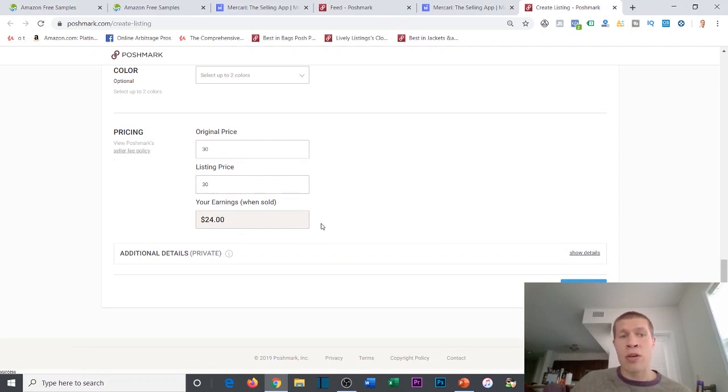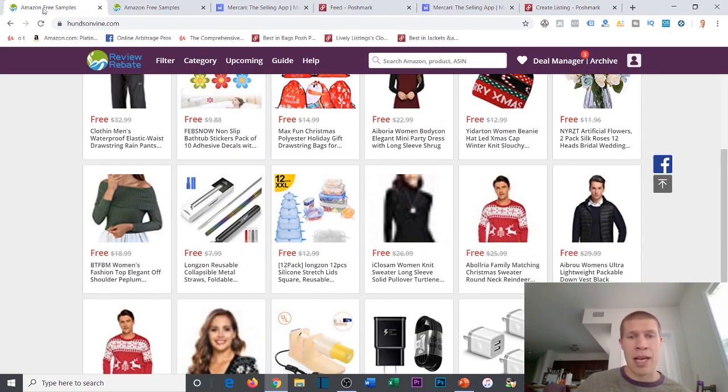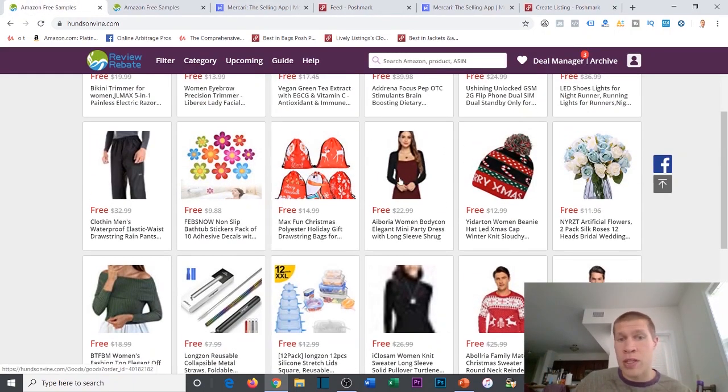I'd make $24 profit just for listing it, for buying it on a cashback website, getting the rebate for free, or getting the 100% cash back, and then reselling it on Poshmark. I would make $24 on that potential, whatever it is, right? On this one right here, or maybe this one, depending on what I set that price at.